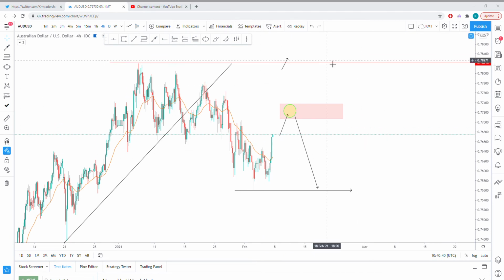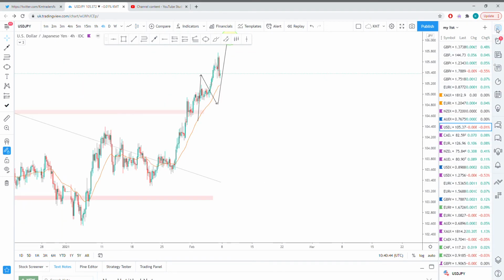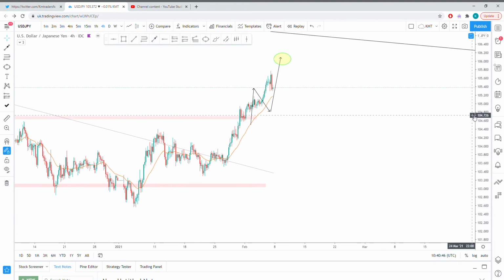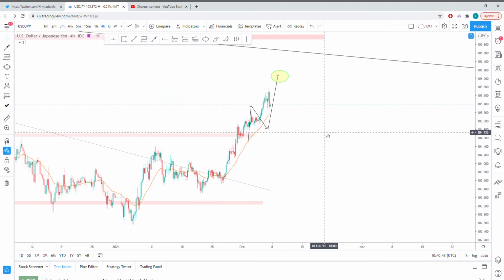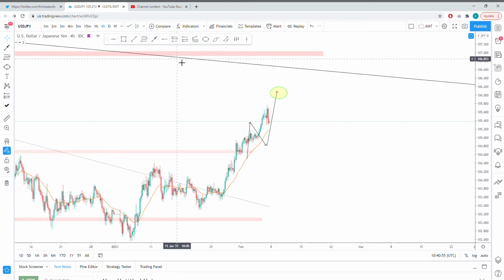So now we're moving on to USD JPY. Now this one has been still bullish for quite a long time, and I am looking for potential moves to the downside. Now for me, as long as we stay below 107, I am convinced that we could be pushing lower.